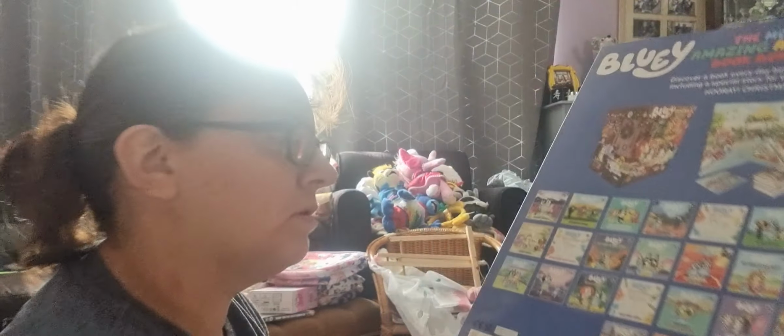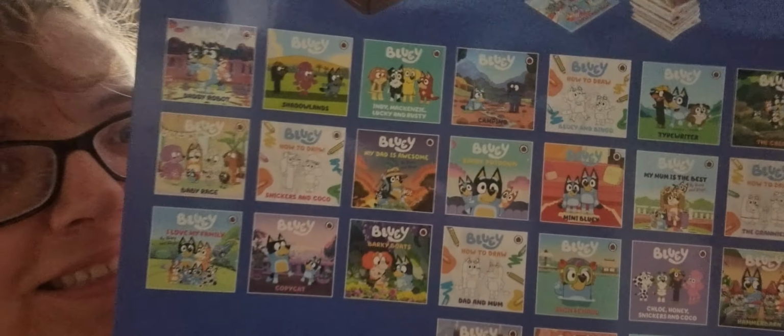But you do get to see what's inside the books on the back. So it shows you all of these. It doesn't tell you what order you get. Wait, so did we get yoga ball? Yeah. I don't remember seeing yoga ball. But we've got all the others. So I must have said yoga ball at one point. But yeah, this is fantastic.